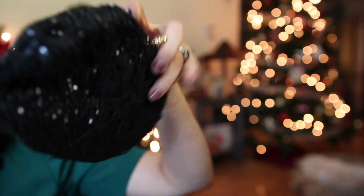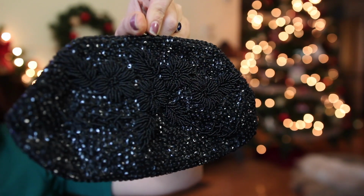All beaded, very, very detailed. It has beaded flowers on it. And it's by another brand called Gem. And this one also is vintage. You can find it online as well, on Etsy and whatnot. I got lucky and I guess I got two vintage bags for one.